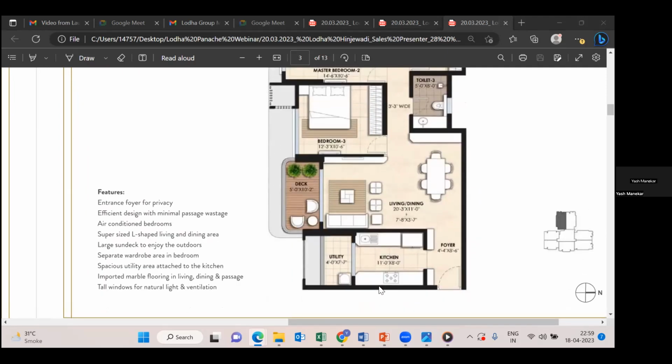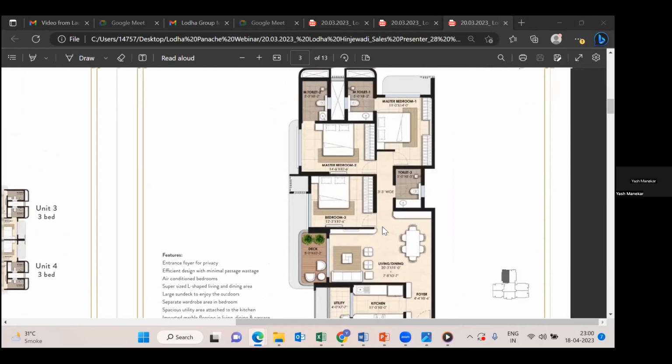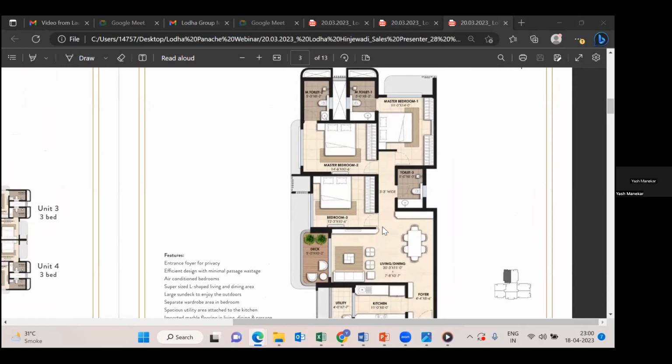In your kitchen, we are providing black granite platforms. There will be enough space for your double door refrigerator. We will be providing a sink and one Aquaguard. For security purposes, we are providing a 5-tier video door phone. And that's all about the 3-bed unit of 1121 carpet.